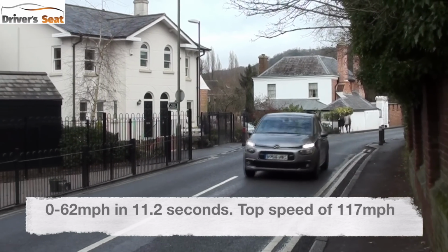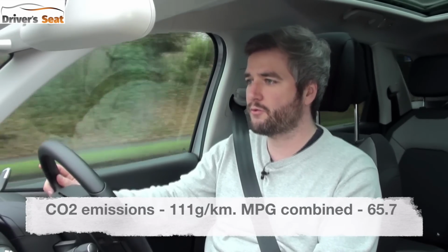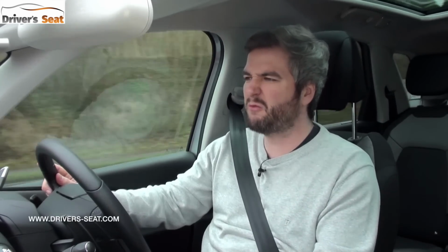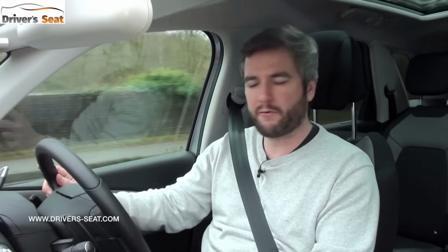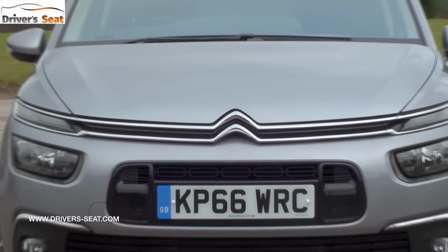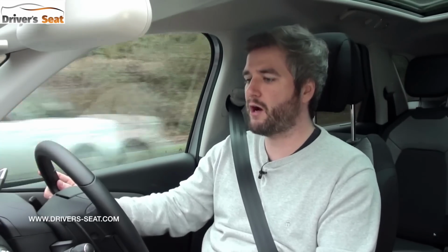It'll do 0 to 60 in 11.2 seconds and emits 111 grams of CO2. Now it's meant to return about 65 miles to the gallon, but we've been averaging about 45 without trying too hard. This version comes with a 6-speed automatic gearbox, but there are 5-speed and 6-speed manuals available as well.